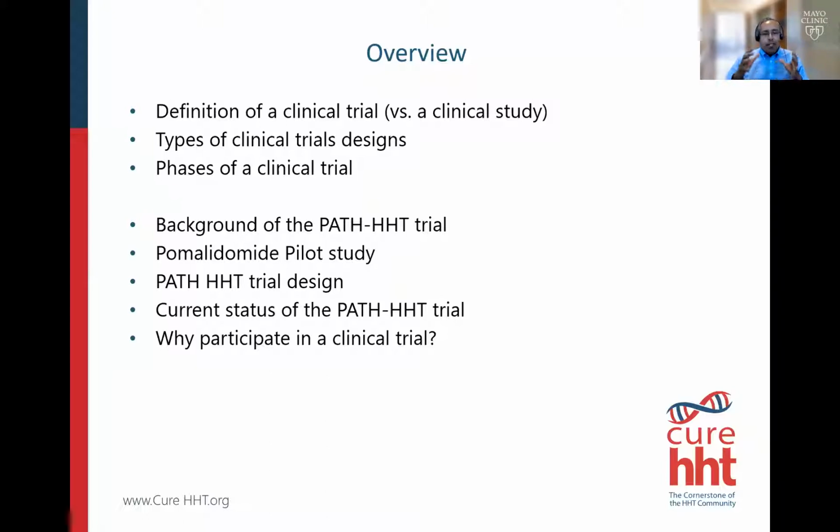And this was based on his pilot data at the Cleveland Clinic, where he studied pomalidomide in a few HHT patients with very encouraging results. He will talk more about how the PATH-HHT trial design came about, what the current status is, how many patients we have recruited, and how many more we actually need to successfully complete this trial.